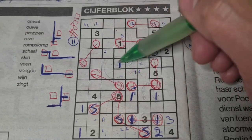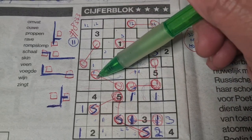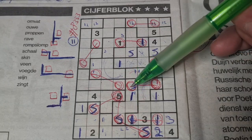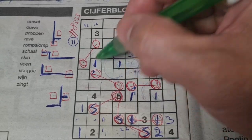These three boxes surround the 1 can be a 1. So the 1 could be here, could be there. Well, it's not the solution to place the 1 there. If you place the 1 there, then this box is connected with that box, should be a solid 1, but we already have a 1 there. So not the solution to place the 1 there. The only place left for the 1 should be there.